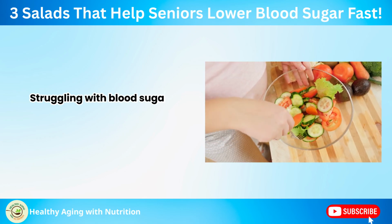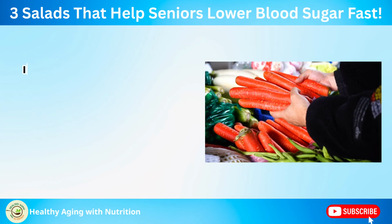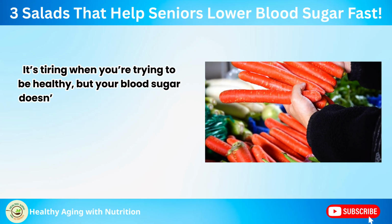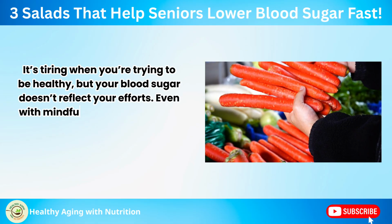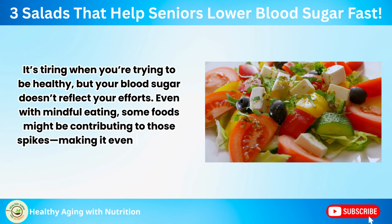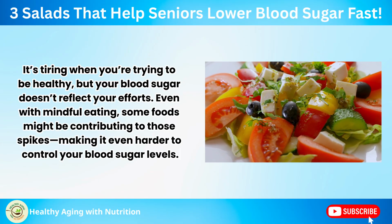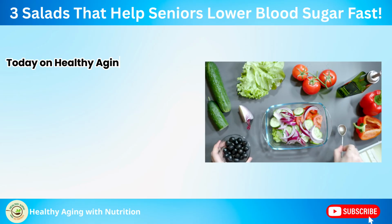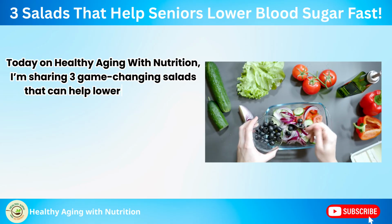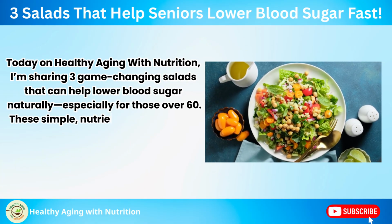Struggling with blood sugar spikes despite eating what you thought were healthy foods? It's tiring when you're trying to be healthy, but your blood sugar doesn't reflect your efforts. Even with mindful eating, some foods might be contributing to those spikes, making it even harder to control your blood sugar levels. Today on Healthy Aging with Nutrition, I'm sharing 3 game-changing salads that can help lower blood sugar naturally, especially for those over 60.